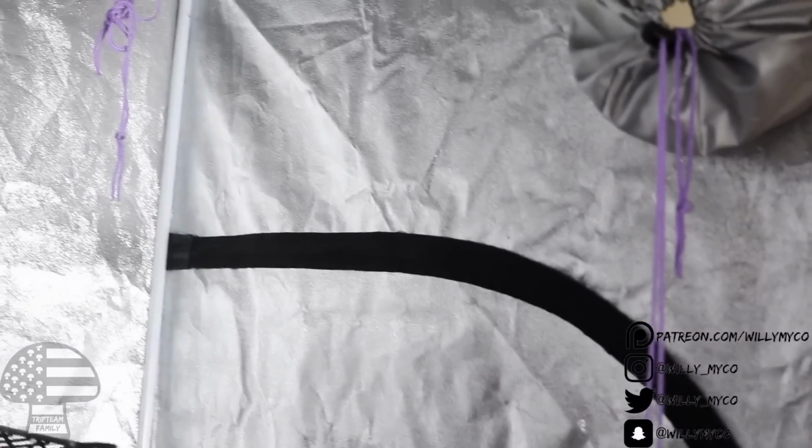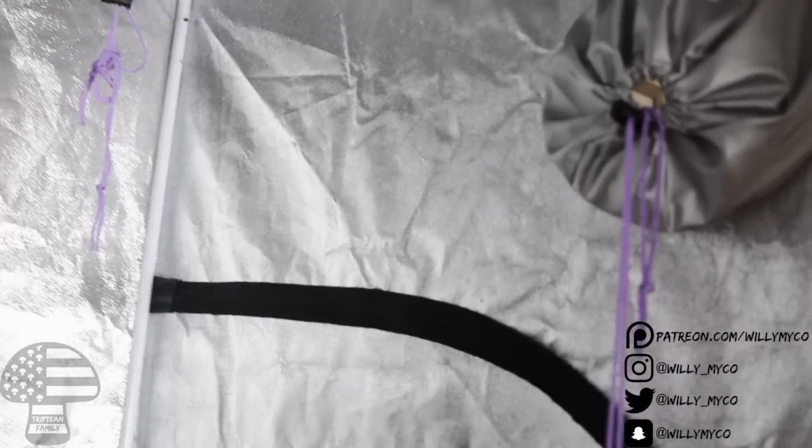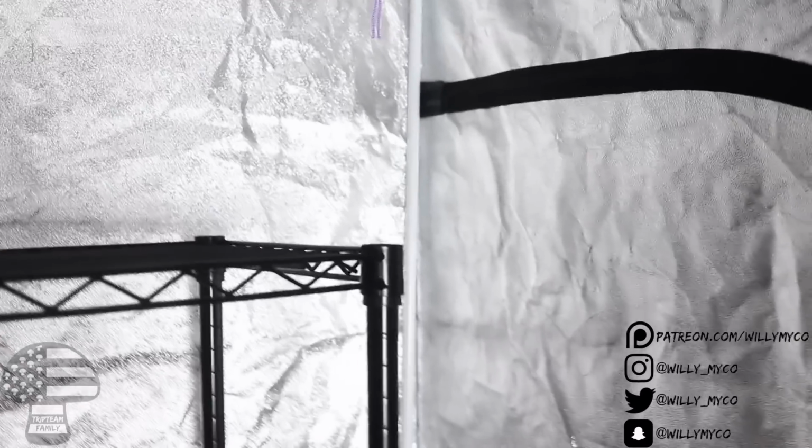If we put it too close to the ducting or too close to the light source or something like that, we're gonna get an inaccurate reading. It's gonna be too hot or too cold or too much RH or not enough RH. So the best way to do it is to hang it down off of one of these bars and let it hang down in the middle of your tent so you get a much more accurate reading.